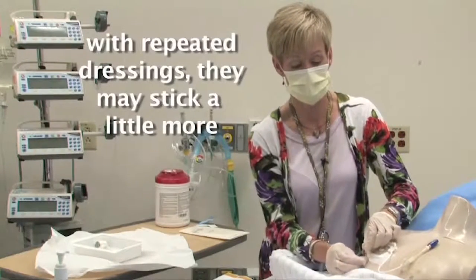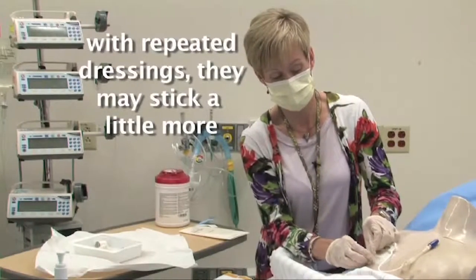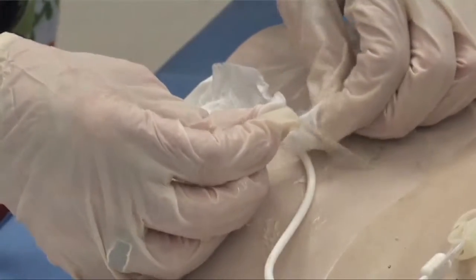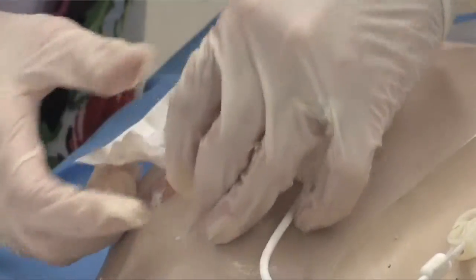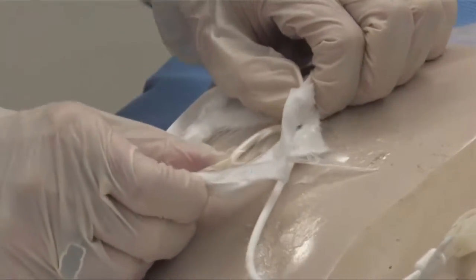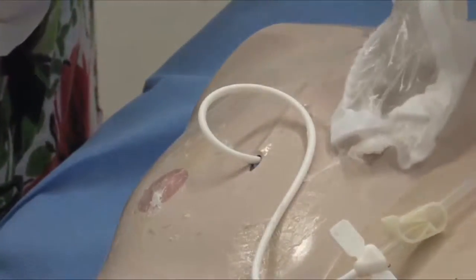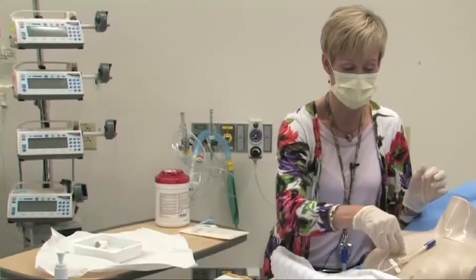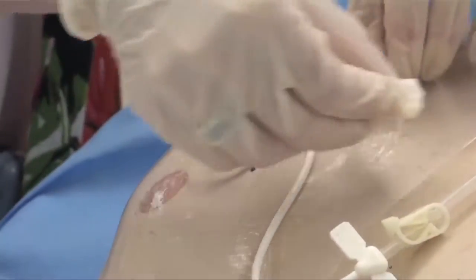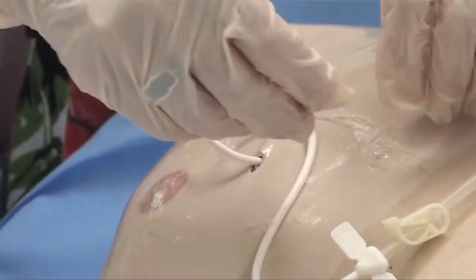With repeated dressings, it's not unusual for them to stick a little more. By pulling on either side of the dressing, the clear part lifts easier off the patient's skin. If there's any remnant left over, this should be removed as well. This allows more area to be cleansed with the disinfectant.